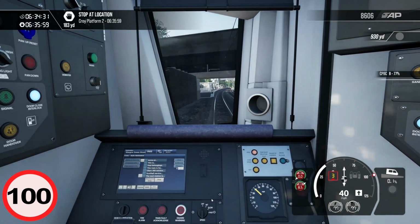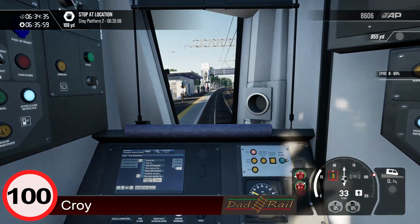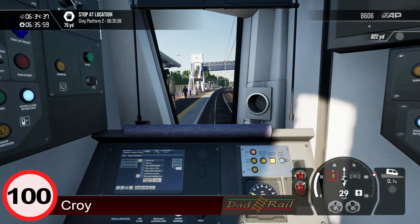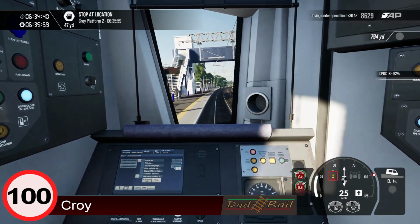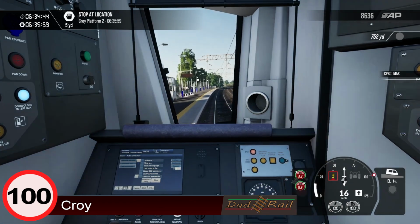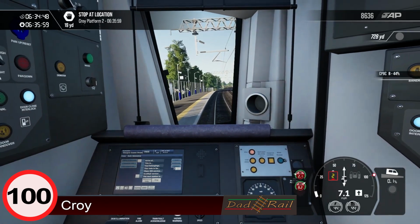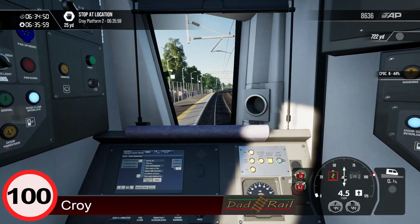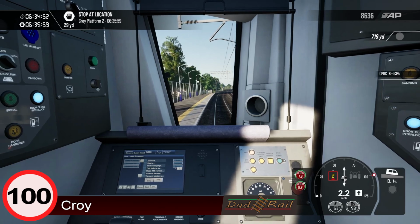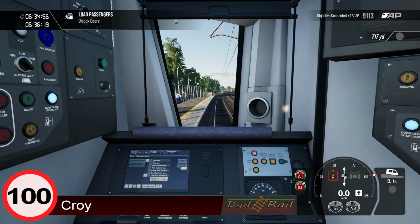You're going to need a little bit more brake coming into here. We're on a slight downhill gradient. So my next run I'll amend my braking point and I will know to put the 60% in either a little bit before the rocks or maybe try 65 to 70% braking.